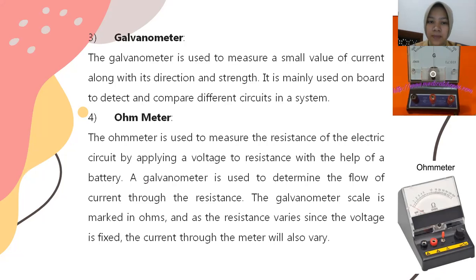Number four, ohmmeter. An ohmmeter is used to measure the resistance of an electric circuit by applying a voltage to the resistance with the help of a battery. A galvanometer is used to determine the flow of current through the resistance. The galvanometer scale is marked in ohms, and as the resistance varies while the voltage is fixed, the current through the meter will also vary.